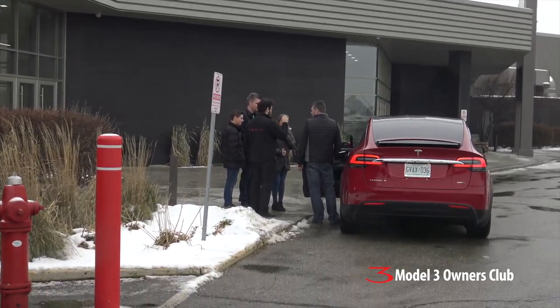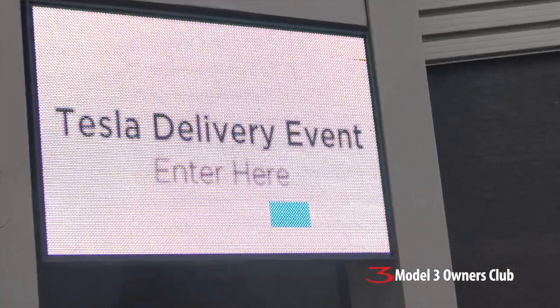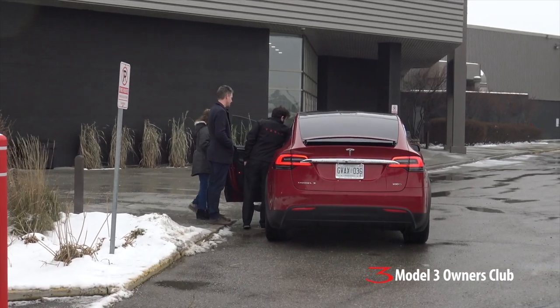Oh, look. Somebody's getting a brand new Model X, red. And it says Tesla delivery event. So I guess they weren't fooling. This is really where the deliveries are happening. I think maybe we can go in and crash the party. Let's see if we can get some pictures inside. I don't know if they'll let me in, but we're gonna try it anyways.